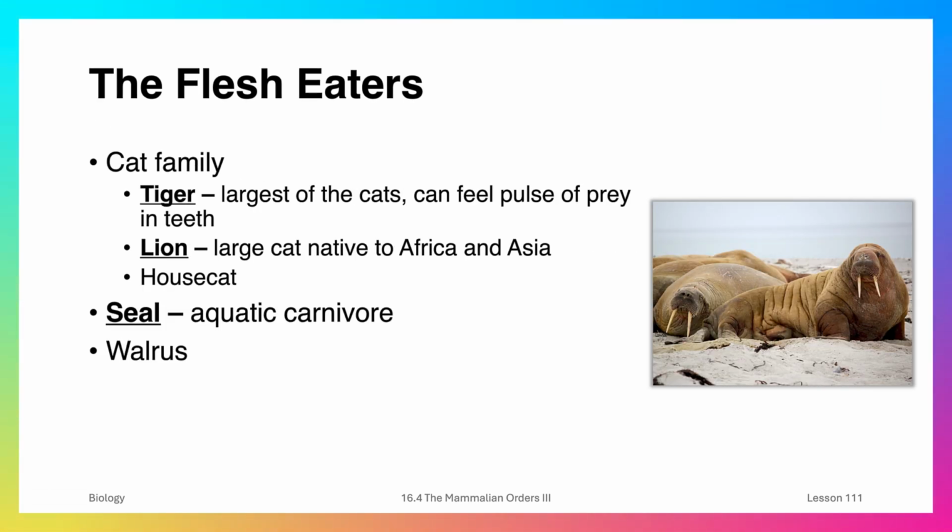The other flesh eaters include the cat family, which are tigers and lions, which we've all heard of. But domestic cats are also flesh eaters, and they are extremely efficient hunters, which is why if you have a cat around, you generally don't have a problem with mice.